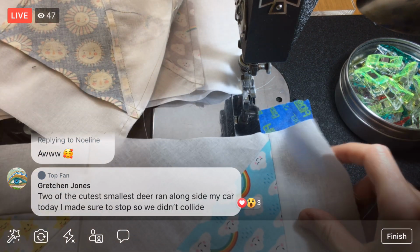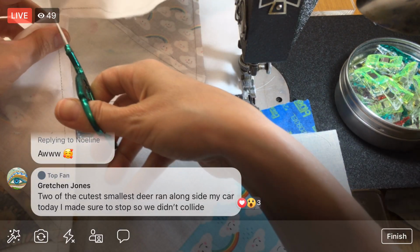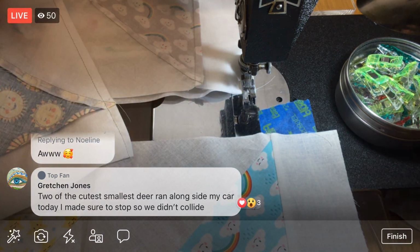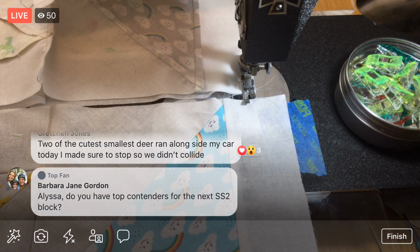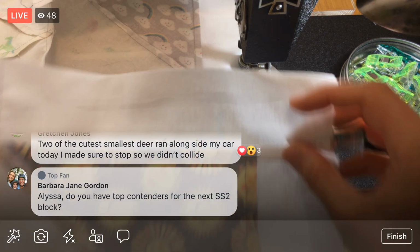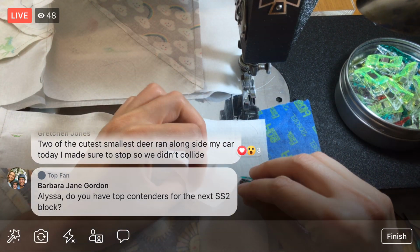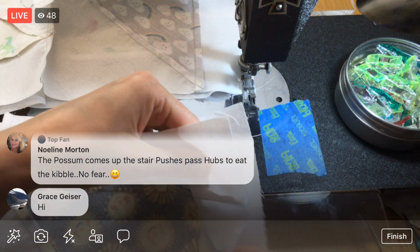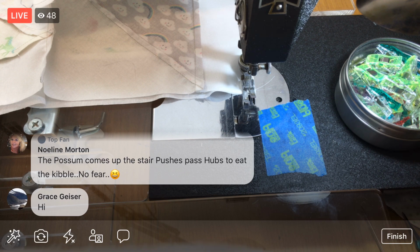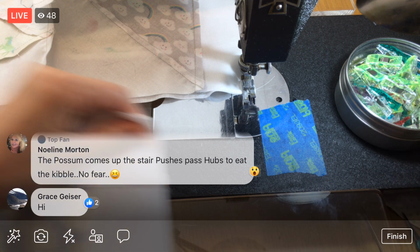All right, we're cranking through this second row as well here. So I don't know. I think we'll at least get these 3 done. Barbara, I don't have any contenders for the Splendid Sampler 2 block. So I want to see what you guys want to do for that. So I think what we'll do is tonight I'll do 1 more row tonight. So we'll get these 3 rows done that I wanted to get done tonight.